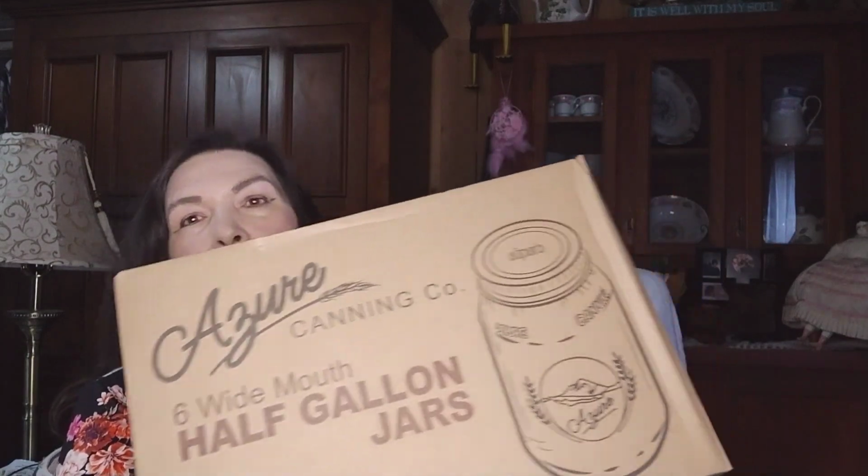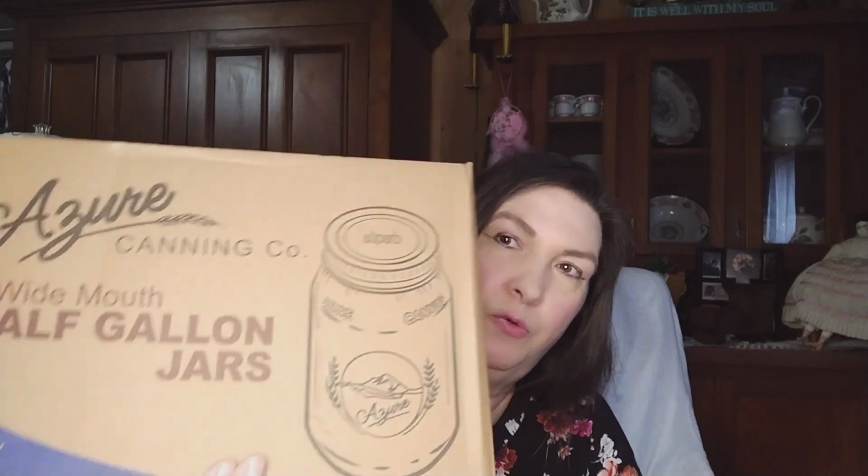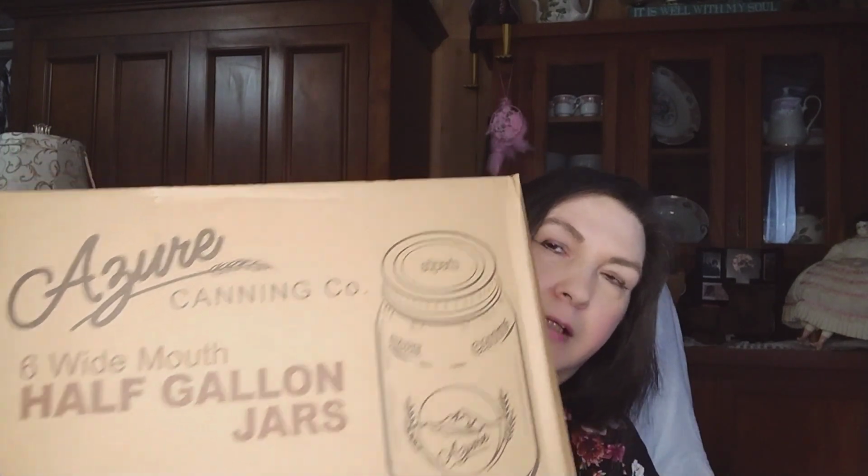In January, they had these on sale. You actually ordered them in December, and then you would get them on your January order, but they are the half-gallon jars. There's 6 jars to a case. We ordered 4 cases. These were around $11 on their sale price. Now, the last batch I bought, I think, was a little over $13. These are jars without the bands and the lids, so they are just plain Jane jars, but they are beautiful jars.